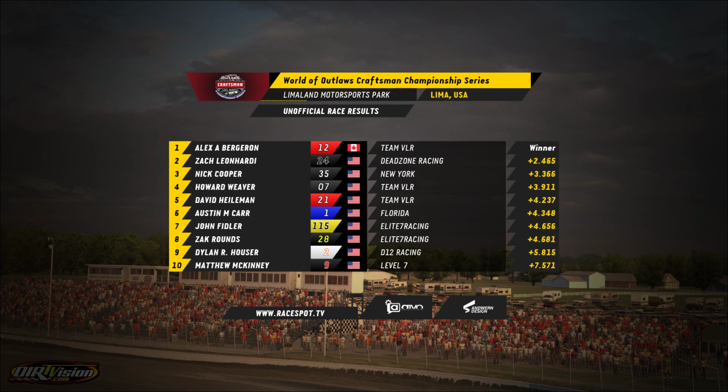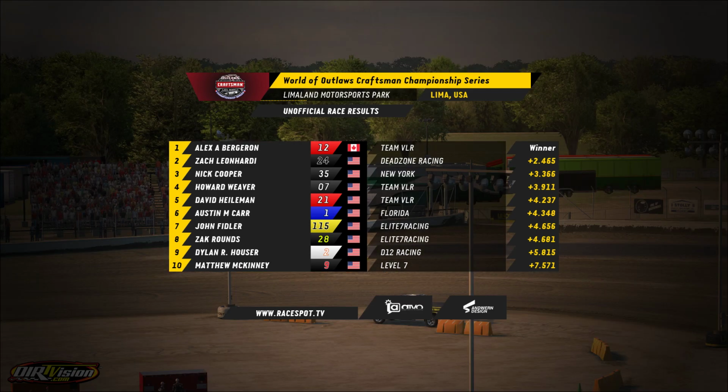But finishing order for your top 20. Alex Bergeron takes victory here in the 2nd round of the Super Late Model World of Outlaws Craftsman Championship Series. Zach Leonardi in 2nd after a little late race hiccup by the 07 of Howard Weaver. 35 Nick Cooper is in 3rd. Weaver will hold on for 4th. I think he'll be more than happy with that. David Heileman goes up 4 on the night, comes away with the top 5. Finally able to put a good night together for him.